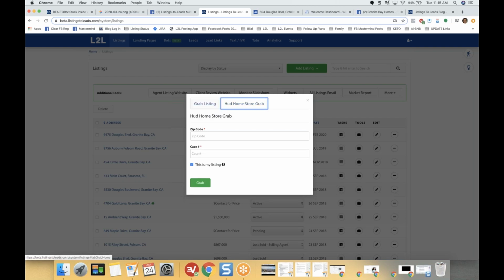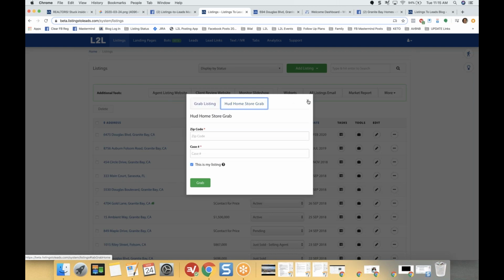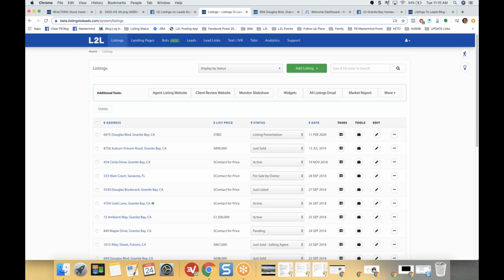If you have the ability to market HUD homes in your area, same idea with HUD homes. So grab listings, HUD listings. That's option number 2. Coming in automatically from the data feed is number 1, grabbing them is number 2. But there's another option here, add listing.